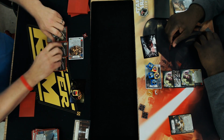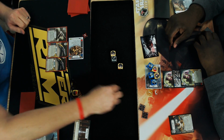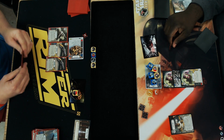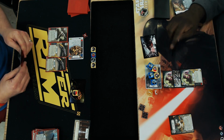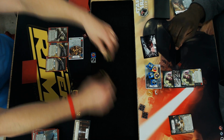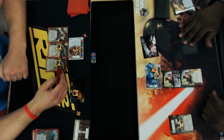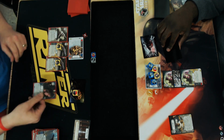Here comes the Nightbrother with a lot of range weapons. Get a blank, a disrupt, a resource, and a disrupt. It has 1 card left. So Matt's actually going to disrupt both of his dice. So that's going to keep him from being able to use Dex's Diner this round.